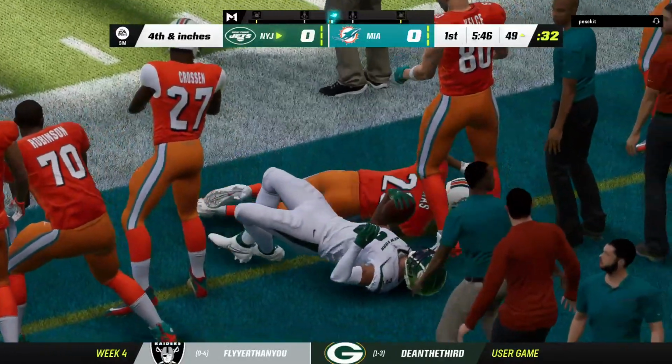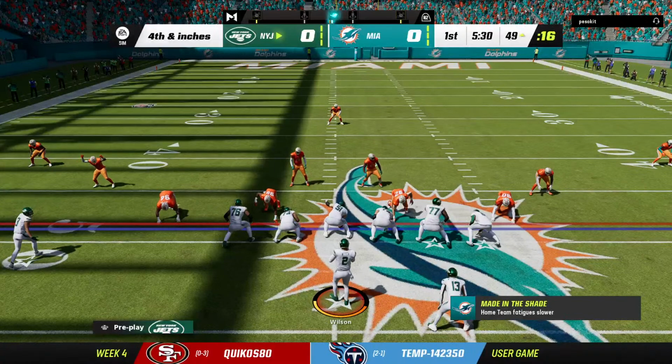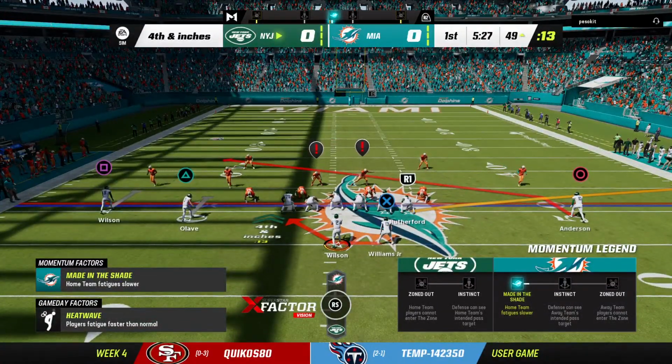What do you think they do, CD? I think you go for it. I think there's a lot of game left to be played. I like the advantage that they're trying to create here early. I say be aggressive and try and get it done.